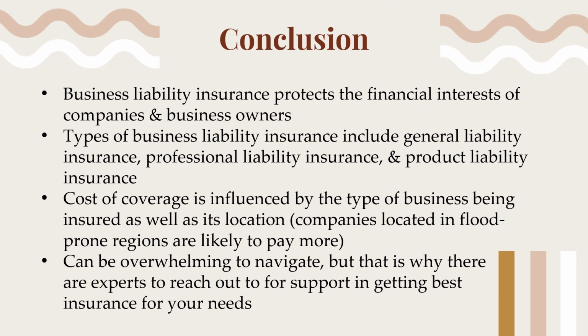So just as an overall summary, business liability insurance is really, really important. It protects the financial interest in the company and the person that owns the company. There's different types of business liability insurance: general, professional, and product. The cost varies greatly based on where you're located, the industry, the staff, what you want included, and what premium level or deductible level you want.